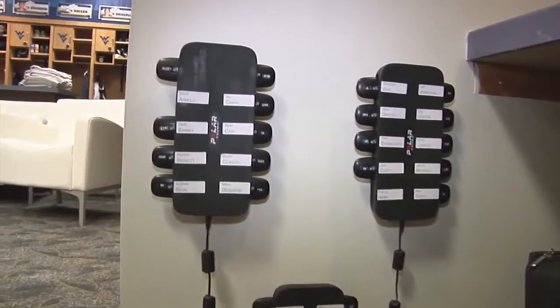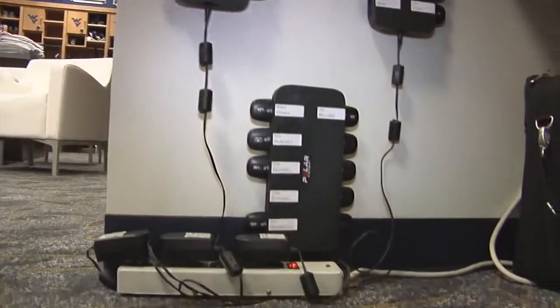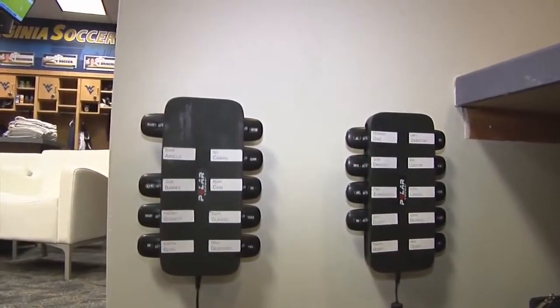So located in this area is our Polar heart rate monitoring system. Every player on every day at training will wear a heart rate monitoring pod. And then after training, they'll plug their pods right back in. We'll get the data on them from a physiological perspective and plan our trainings around how their recovery is working.